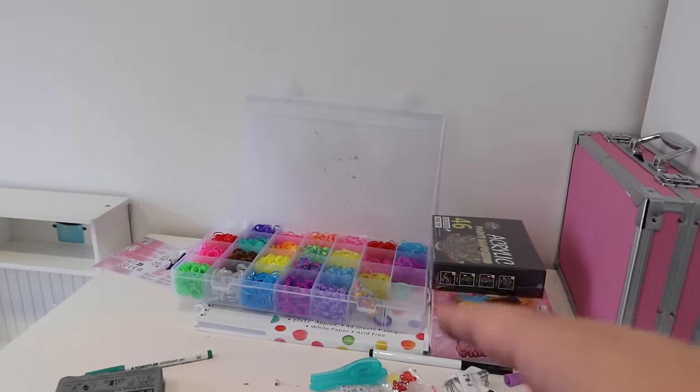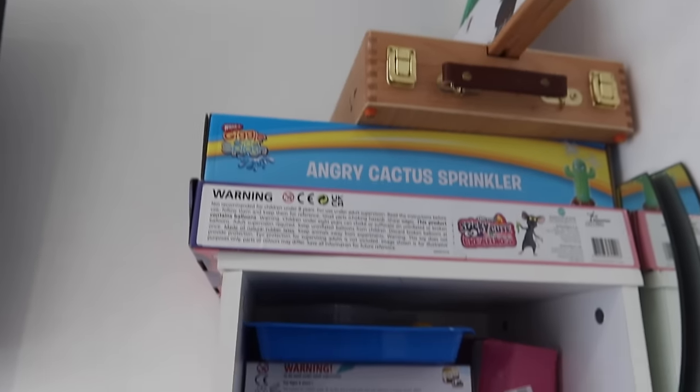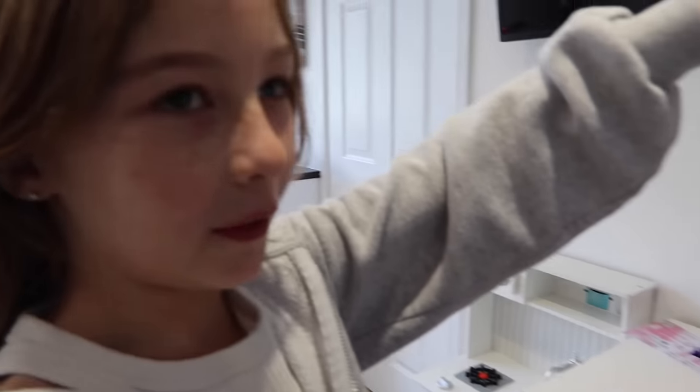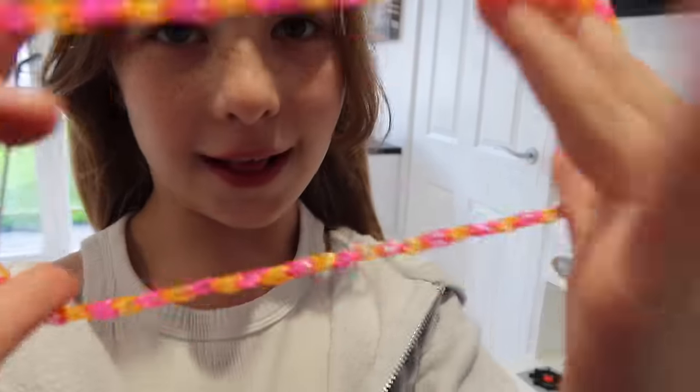Here already, we've got loom bands, acrylic paint, slime making, and then all of the girls' art things. Earlier today, me and Holly were becoming one with the den. Oh yeah, you've already spent some time in here this morning making things. Yeah, and we made this. So Ryan, tell us about the den. I made it. You basically single-handedly made the whole lot.